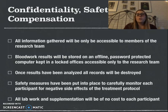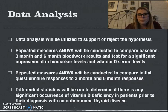All information gathered will be accessible only to the members of the research team. Blood work results will be kept on an offline, password-protected computer in a locked office, accessible only to the research team. Once results have been analyzed, all records will be destroyed. Safety measures have been put into place to carefully monitor each participant for negative side effects of the treatment protocol. Those were discussed previously, and all lab work and supplementation will be of no cost to each patient.